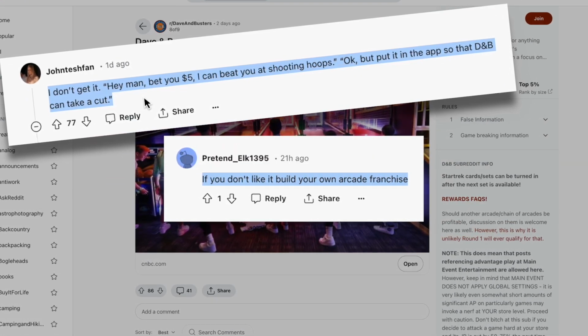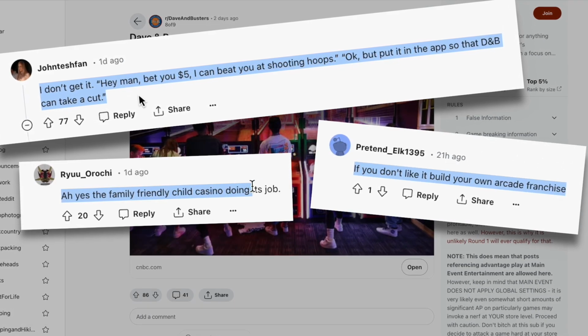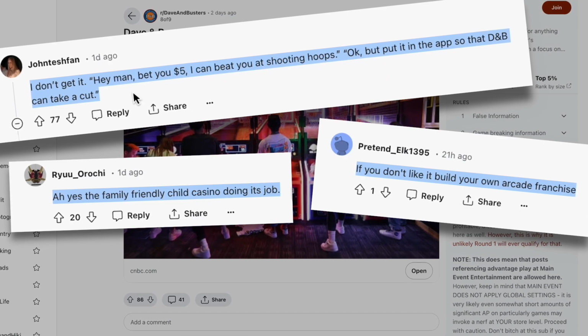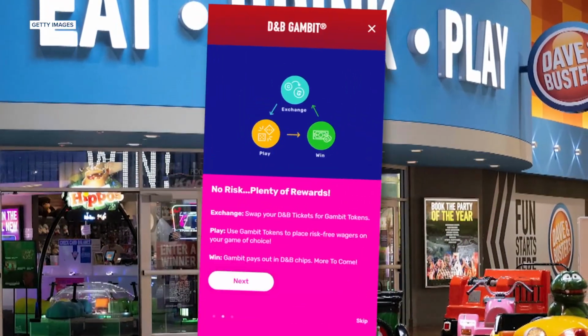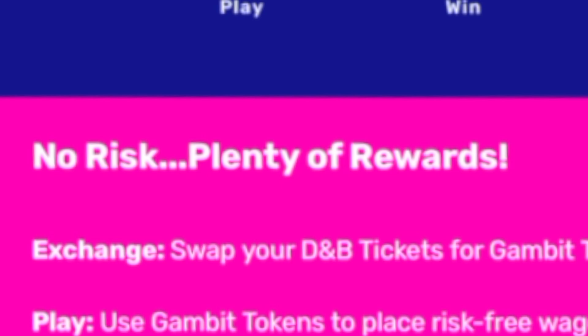Pretend_elk 1395 declares, "If you don't like it, build your own arcade franchise." And Ryu_Orochi observes, "Ah yes, the family-friendly child casino doing its job." Indeed, D&B's kind of already has its hand in traditional sports betting, with some sort of program that turns points into free sports bets into tickets, with, quote, "no risk and plenty of rewards."